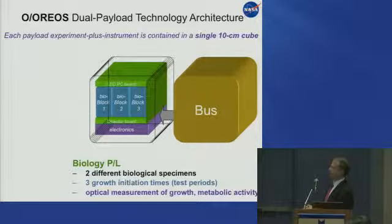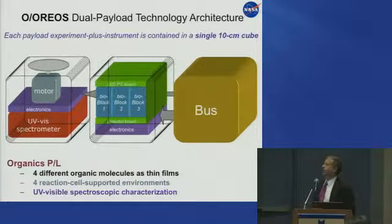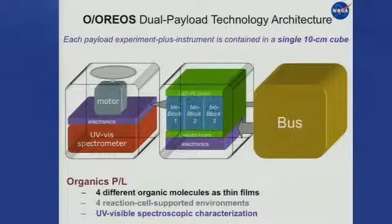We use optics in these systems to measure the growth and metabolic activity of the organisms, and I'll tell you more about that. So the second experiment, in its own 10-centimeter cube, is basically an organic photochemistry experiment, and it's looking at organic molecules that are either candidates to be prebiotic chemicals that could be the starting point for life, an amino acid, a polyaromatic hydrocarbon, or they are so-called biomarker molecules, molecules that if we found them away from Earth, we might suspect that life might have once existed in that environment. So those are things like an iron porphyrin and a quinone.